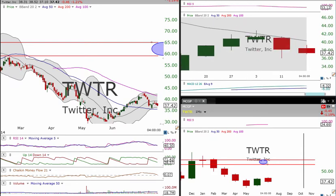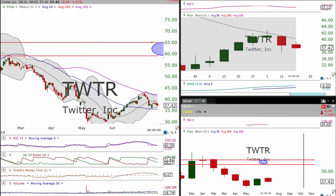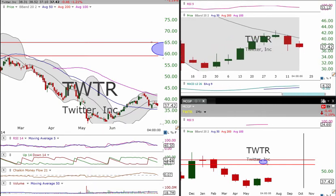But taking a look at the weekly here, last week we had that big sell-off, and then this week we tried to push it a little bit, and it's not doing it. It's just not doing it. All right, but this was a nice move. This is a consolidation move.